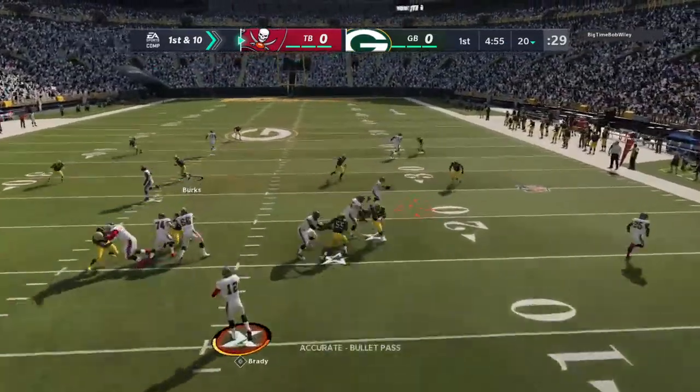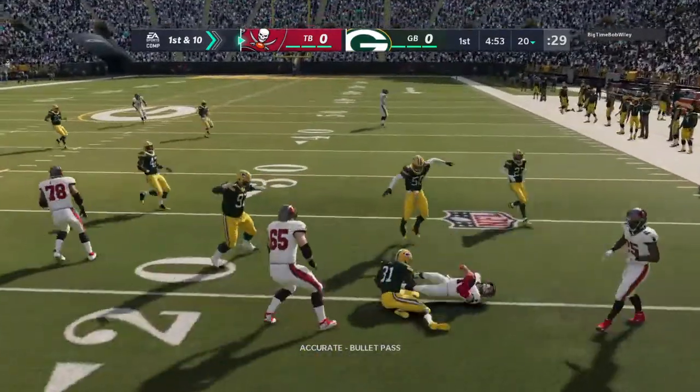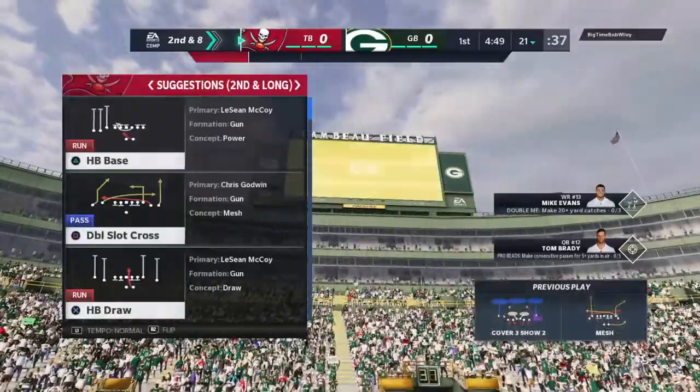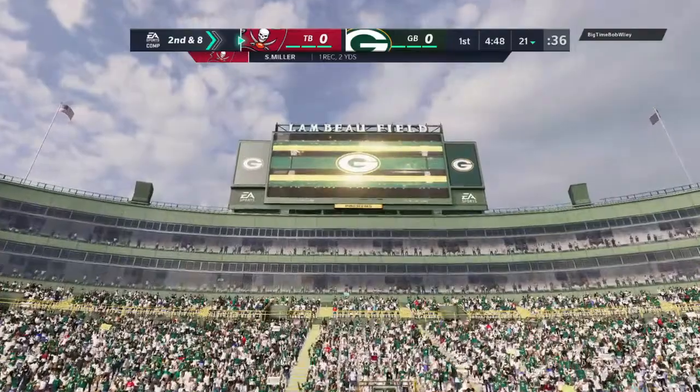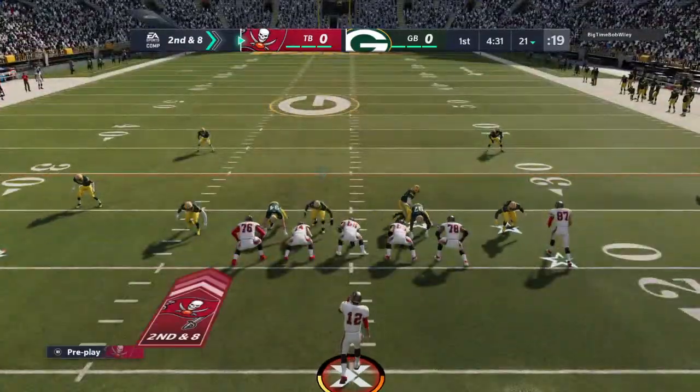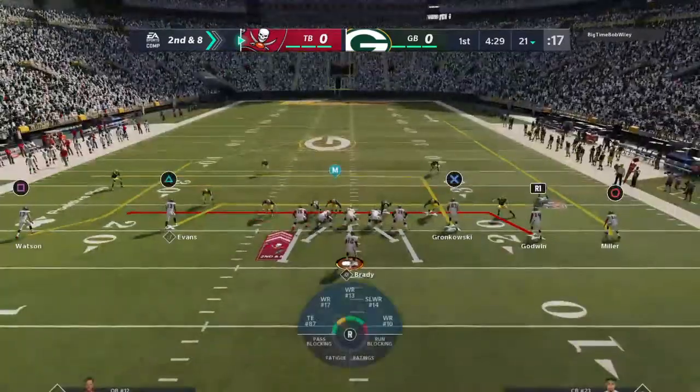Throwing on first down is Brady. He completes this into the hands of Miller. He is taken down at the 21 after a short gain of 2. One thing you're hoping for when you run drag routes, you're able to hit a receiver in stride, and he can pick up a lot of yardage after the catch.